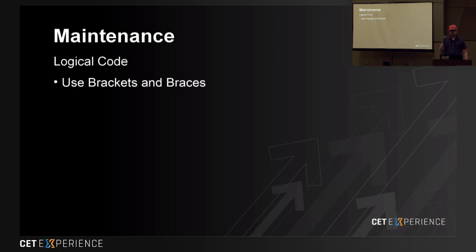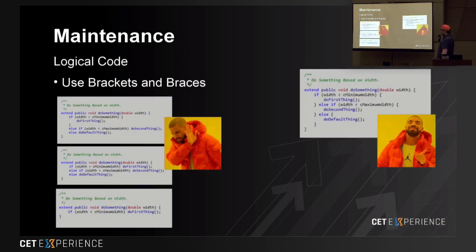It's a simple thing, but I've gotten into the habit of when I write an if statement, after I write the condition, I put both brackets right away so I don't forget them. And an example here, the ones on the left, don't do that. The ones on the right, that's how you should. It's a lot easier to debug this.